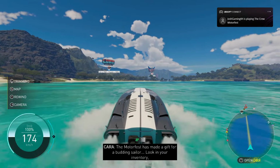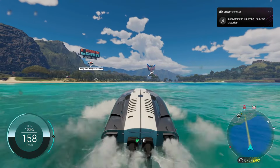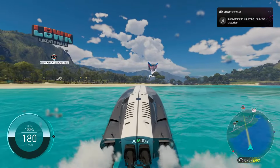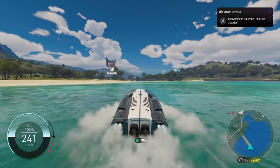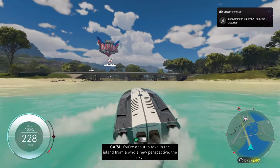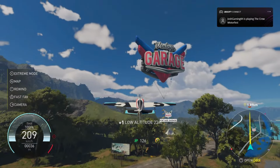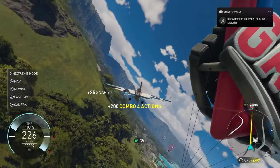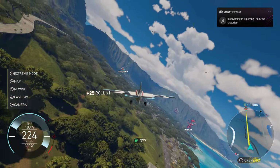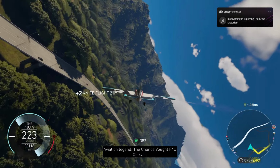Motorfest has made a gift for a budding sailor. Look in your inventory. The Proto MK2 is now yours. You're about to take in the island from a whole new perspective. The sky. Ready to meet a United States Marine Corps aviation legend, the Chanceport F4U Corsair.